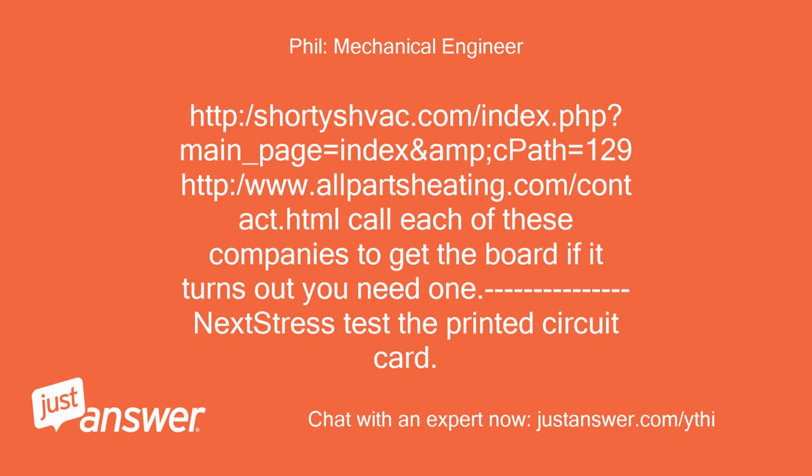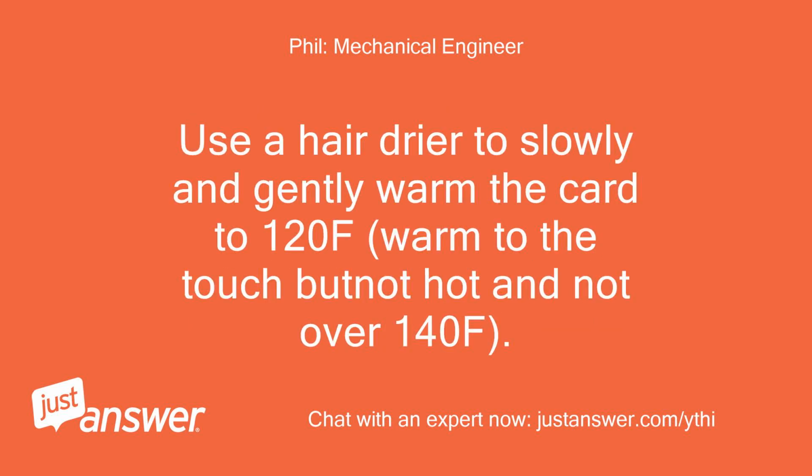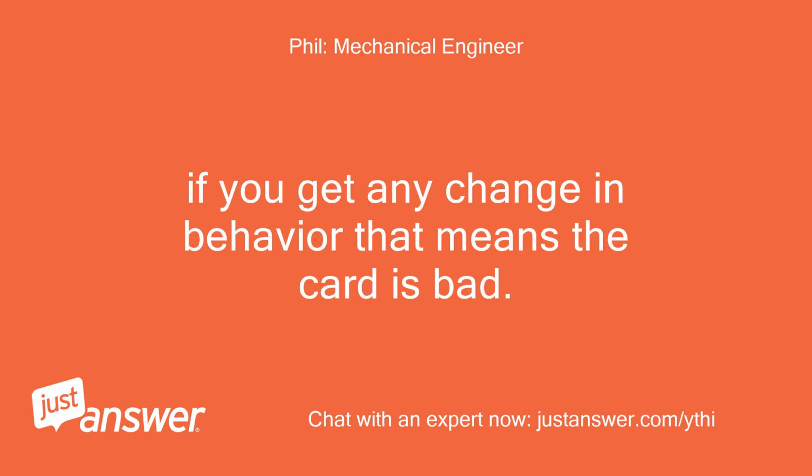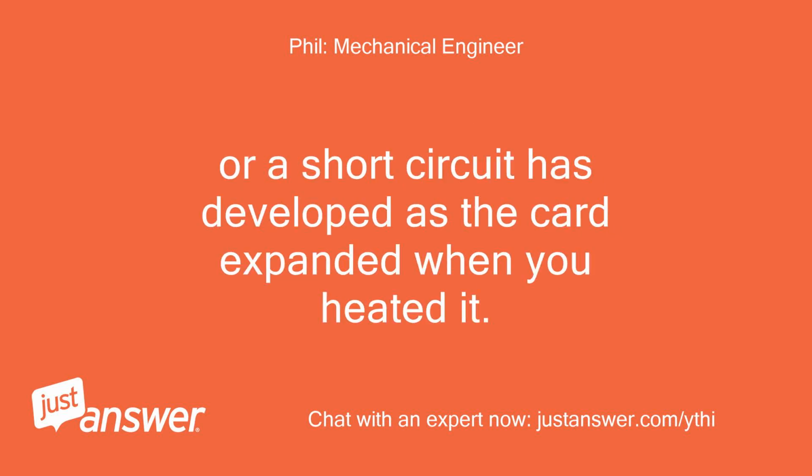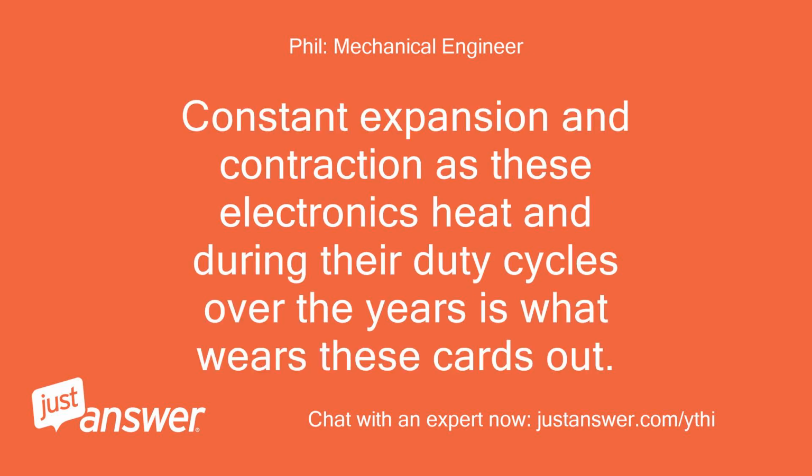Next, stress test the printed circuit card. Use a hairdryer to slowly and gently warm the card to 120 F, warm to the touch but not hot and not over 140 F. If you get any change in behavior, that means the card is bad. A micro crack has opened in the printed circuit at a solder joint, or inside its CPU in that case. Or a short circuit has developed as the card expanded when you heated it. Constant expansion and contraction as these electronics heat and during their duty cycles over the years is what wears these cards out.